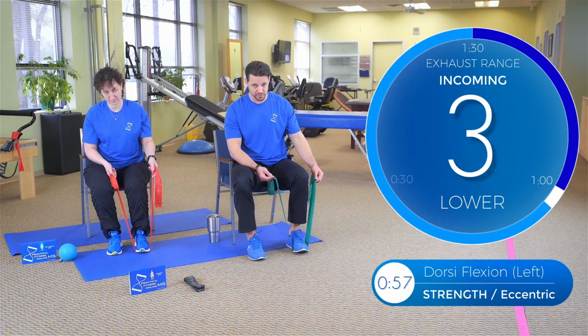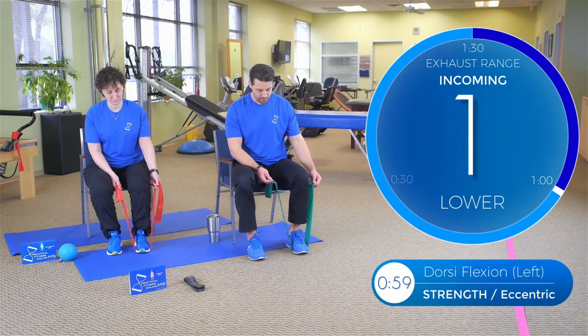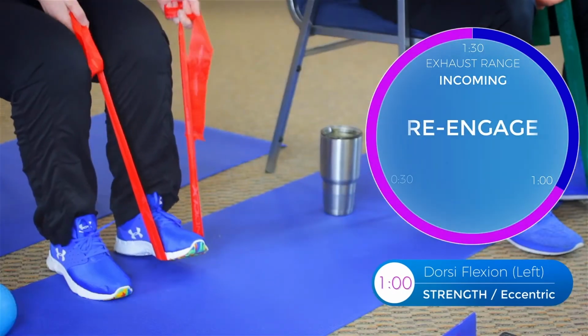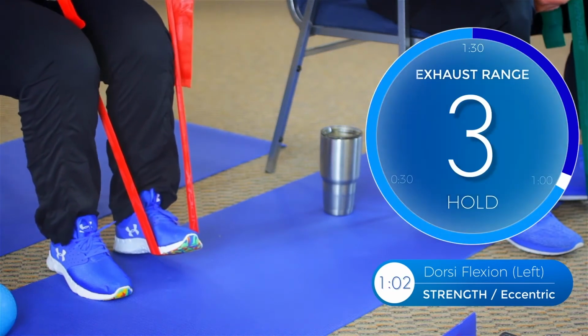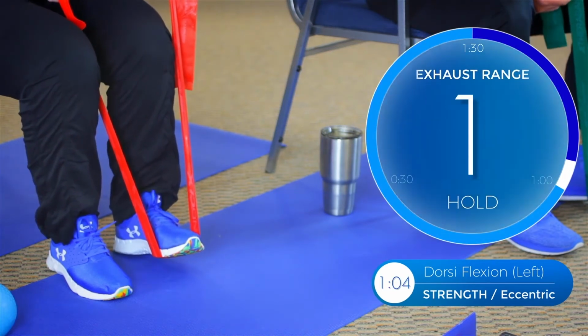We want to be measured as well. For 2, 1, relax, here we go. All the way up, flex the ankles, squeeze at the top and breathe. For 3 seconds, 2 seconds, and 1. Now as slow as we can.